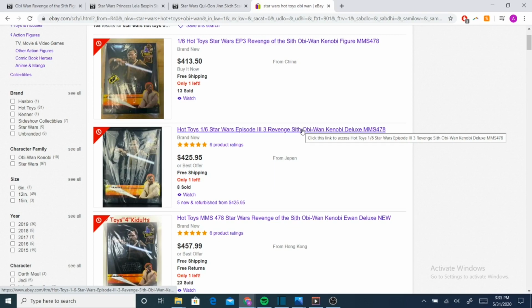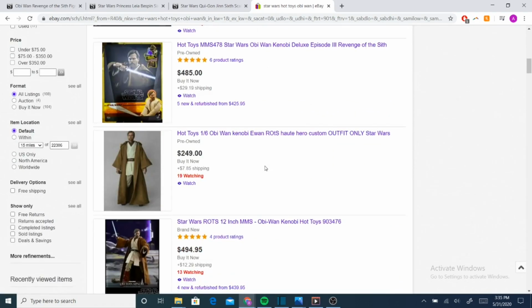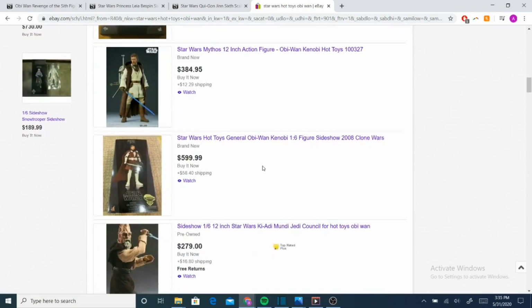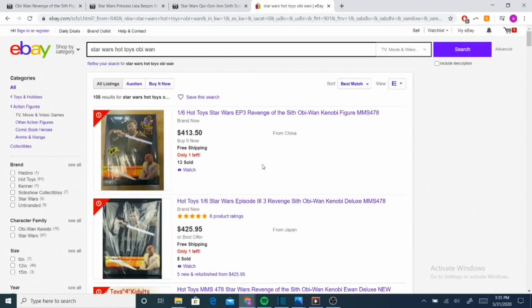It's certainly heading in that trajectory. And one of the major reasons why I wanted to talk about Obi-Wan is, although it is sold out, this is a great example of what a potential opportunity in another figure is. If you're looking to pick one up that I think will have very good performance once it sells out, that would be Qui-Gon.